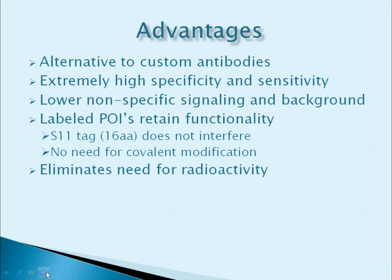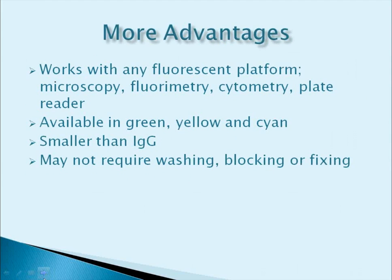So to recap, there are many advantages to our technologies, such as presenting an alternative to custom antibodies, providing extremely high specificity and sensitivity, the ability to lower nonspecific signaling and background. The labeled protein or peptide of interest will retain functionality because the S11 tag, only 16 amino acids, will not interfere, and there's no need for covalent modification. In addition, it can eliminate the need for radioactivity.